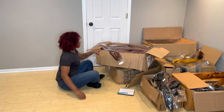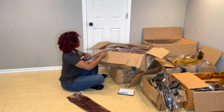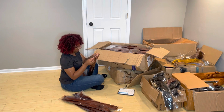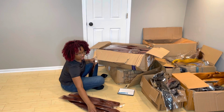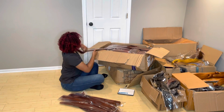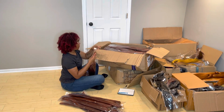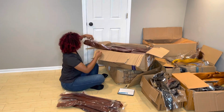I just didn't have time to go through it because whenever I receive my inventory, I like to go through everything to ensure that what I received was exactly what I had ordered, because there have been times where I placed an order with my vendor and received either the wrong color or the wrong amount, or something was switched, and I had to contact them to get a credit for my next order, however they decided to fix it.